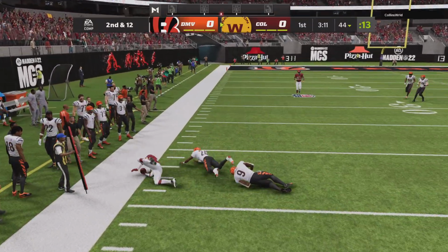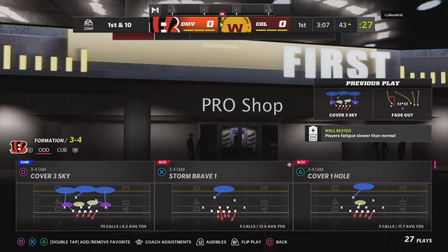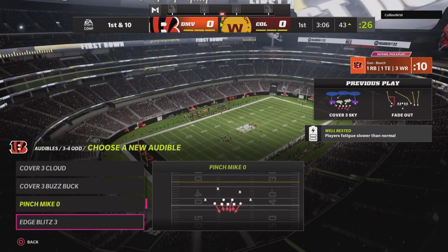Throwing the out route and complete. That's Sanders, and he's got another first down as the tackle's going to be made at the Bengals 43. And he's already got 2 catches on the opening drive. They know he's going to be a handful.